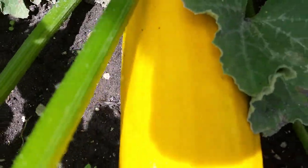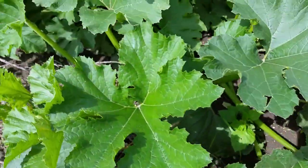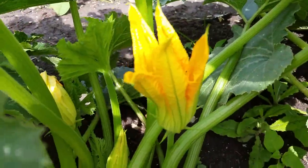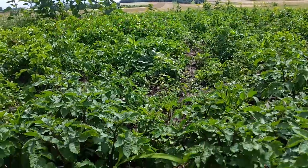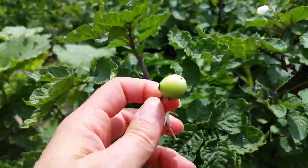Look how big it is. Beautiful yellow color. But we have some green ones at home. We didn't bring them. This nice flower, that's how they bloom. What is this over here? That one is potato. Oh yeah, potatoes. Big potato patch. Look, that's the fruit. All the way down there's potatoes.